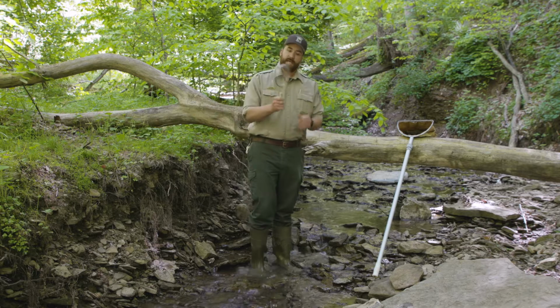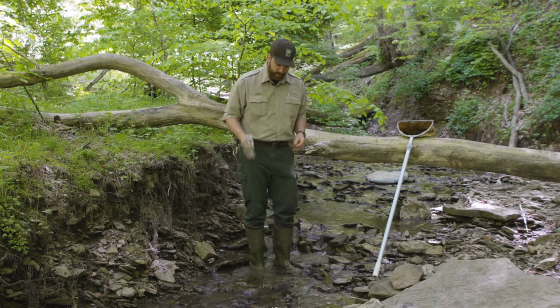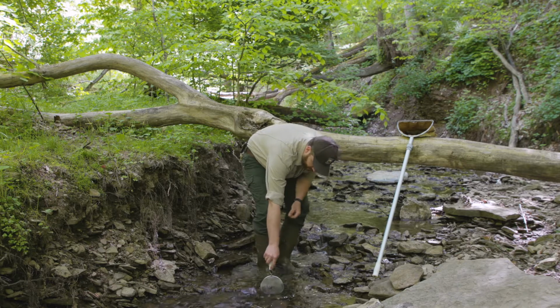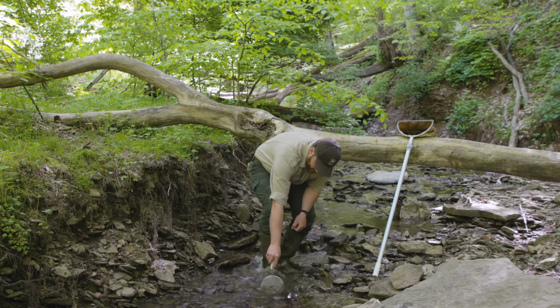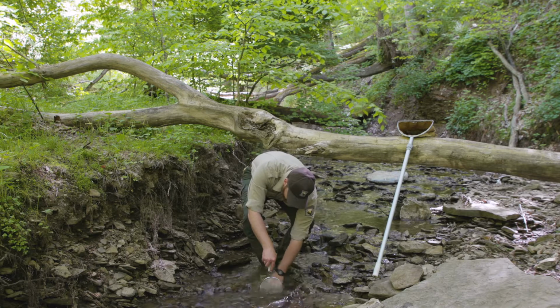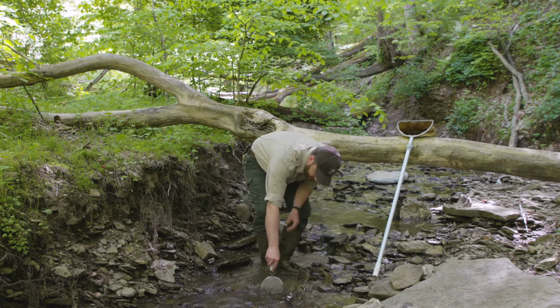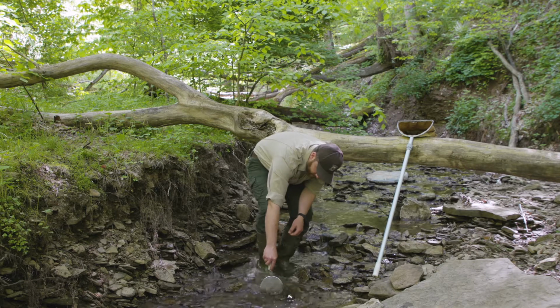But that's a special net that you might not have at home. You can do that same technique with a simple strainer like this one. Just make sure that you put the strainer downstream of the area you want to collect. And you want to kind of scuff around the rocks a little bit. Get down in that gravel. You could have a friend help you.